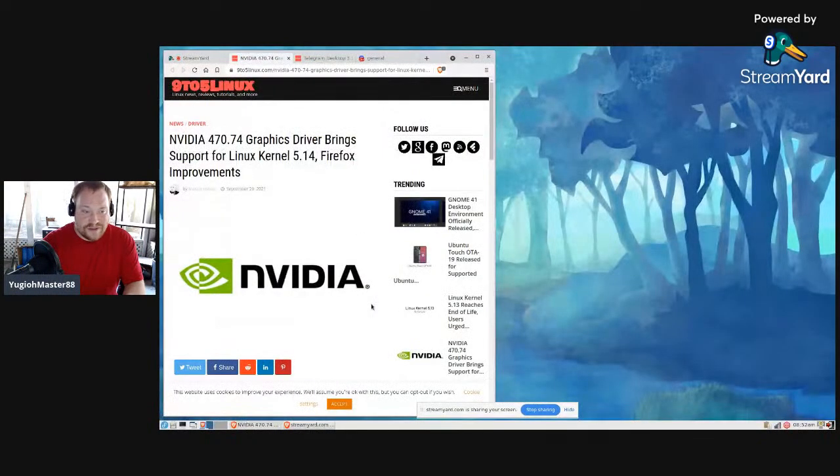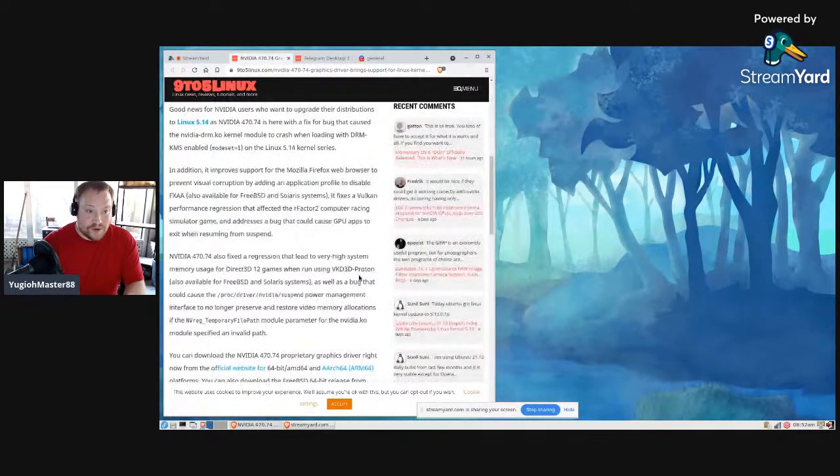NVIDIA's 470.74 graphics driver brings support for Linux kernel 5.14 and Firefox improvements. Good news for NVIDIA users who want to upgrade their distributions to 5.14. NVIDIA 470.74 is here with a fix for a bug that caused the nvidia-drm.ko kernel module to crash when loading with DRM KMS enabled, modeset=1, on Linux 5.14. In addition, it improves support for Firefox to prevent visual corruption by adding an application profile to disable FXAA, also available for FreeBSD and Solaris systems.